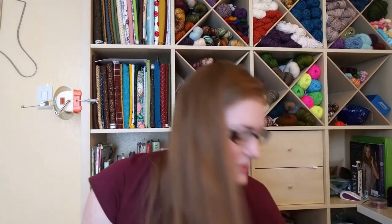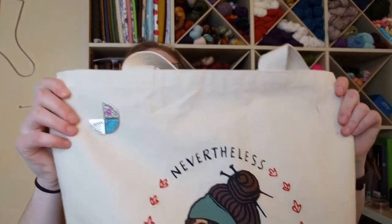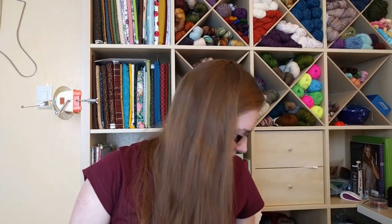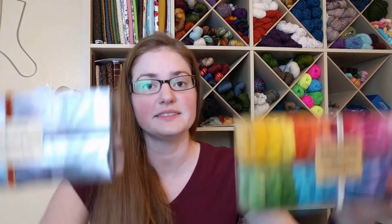Anyway, on from the sad, the other notion-y thing that I got, I showed last week, which was these three pins: Stitches West 2016, 17, and 18, and the bag, Nevertheless, She Knitted. And that will move us straight into the yarn because I got that bag from Cannon Hand Dyes, and they have these really cool mini sets. So I'll show you this one first.